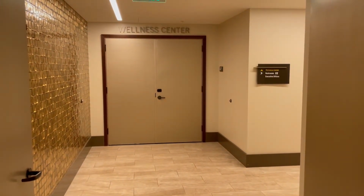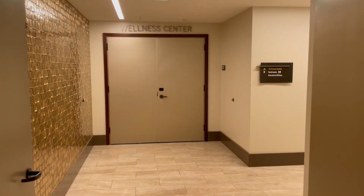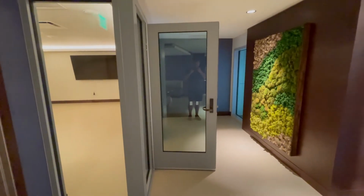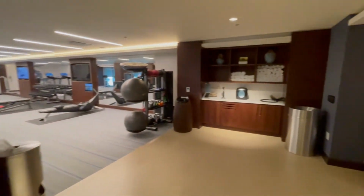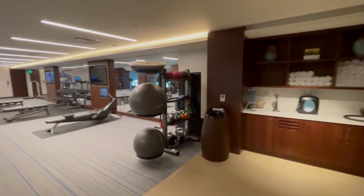One other huge benefit is the fitness center. It's pretty big for how big the hotel is. Lots and lots of different options here. They have a Zen room, and then they actually have a number of different really fancy equipment.